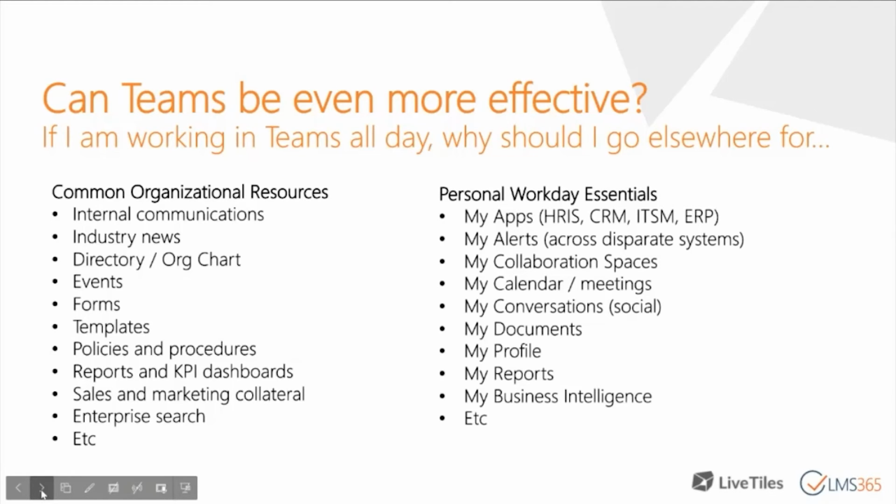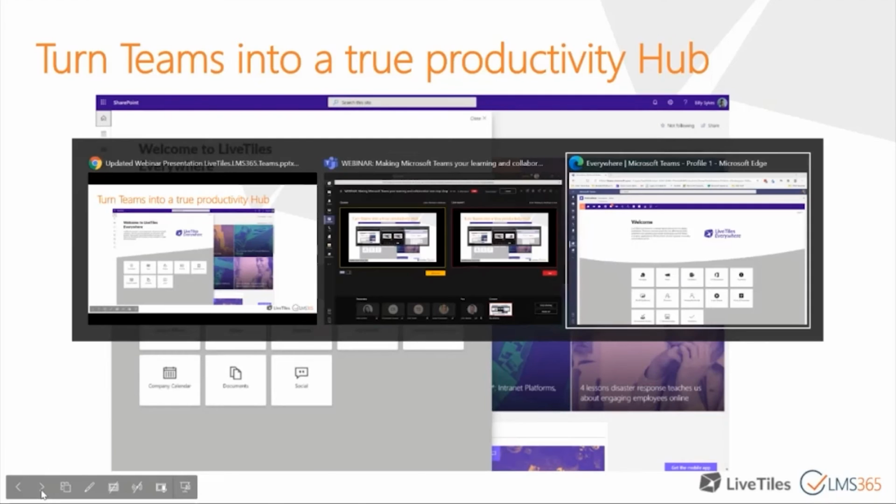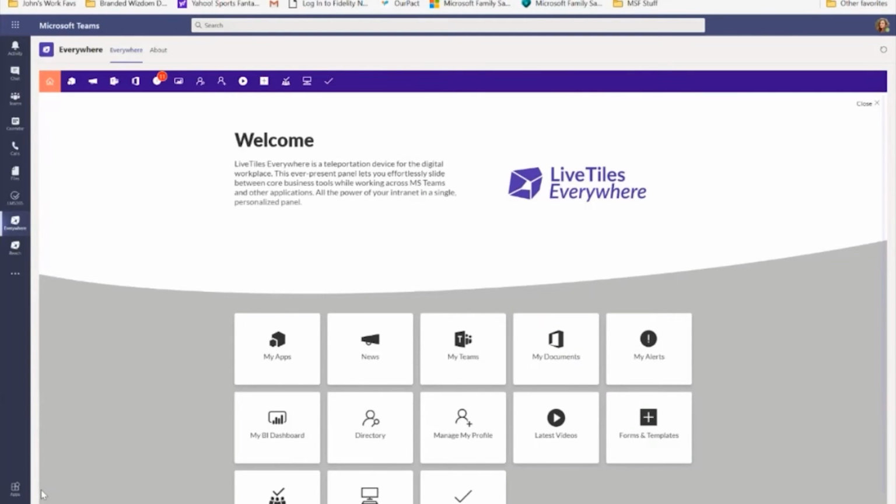So can we make Teams even more effective? At LiveTiles, that's exactly what we've aimed to do, which is really turn Teams into a true productivity hub where users are able to have their critical business applications across their disparate work environment in a single location. And I think the best way is I will actually walk you through a live demonstration of this.